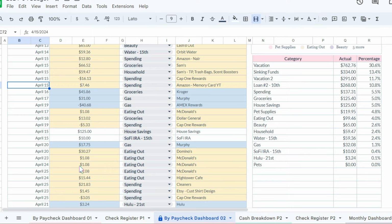So the next purchase was Amazon. I bought a memory card for when I transfer videos that I do with my phone. I can transfer it to the memory card and put it on my computer. It's a lot easier than trying to plug my phone in every time and transferring it that way. That was $7.46. We bought some more groceries this week, $45.86 at Kroger. I put gas in for $31 at Murphy.